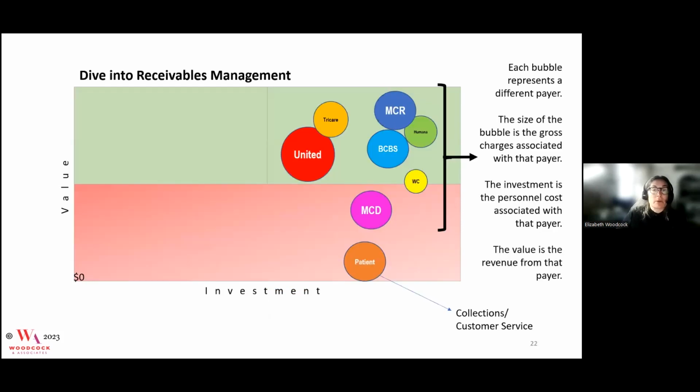So what we really want to do then is get even a little bit more nuanced and dive into receivables management. I want to just explain this. It's the same 2x2 where I have value and investment. If I move to the right in my investment, that's where I'm spending more money. If I move up my value chain, I'm getting more and more value from it. So when I look at this 2x2 matrix, you can also see these bubbles.